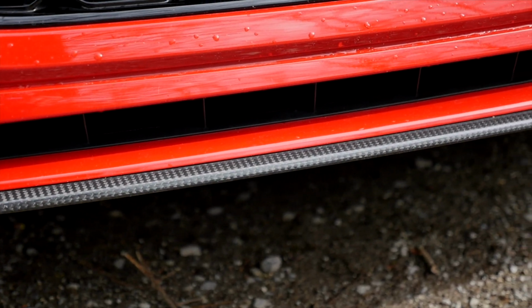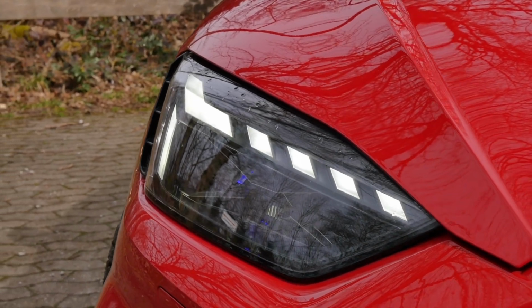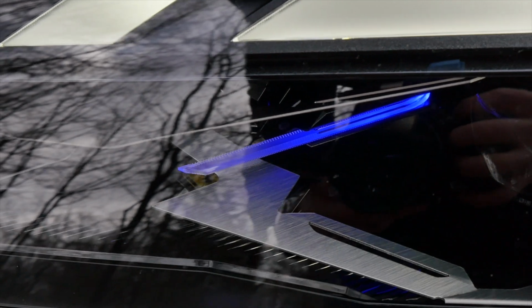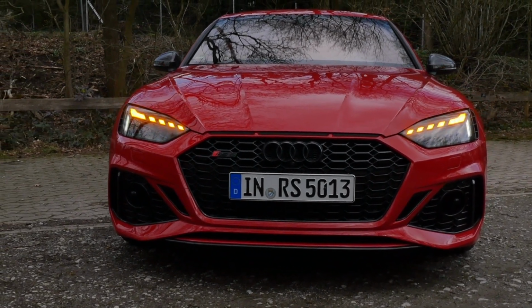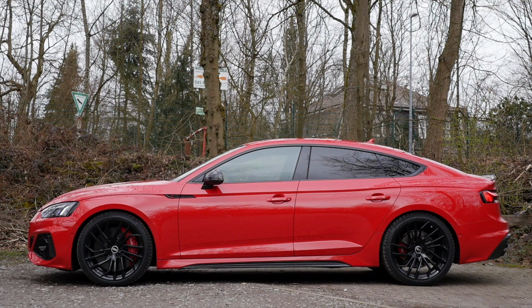You can also get the carbon fiber accentuations if you like, and then matrix LED are standard equipment, and what a cool daytime running light. An option you can see here with the blue accentuations. There's also the laser light available with a dark background, and these are the cascading turning indicators. Always a great show. Guys, this is one of the rare occasions where the car does not move, the camera does not move, but you could leave the picture for 10 minutes and it would still be beautiful.